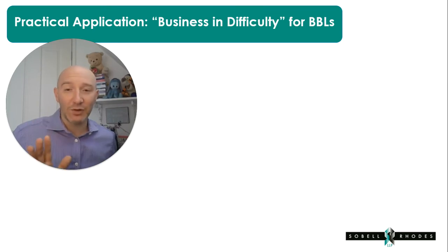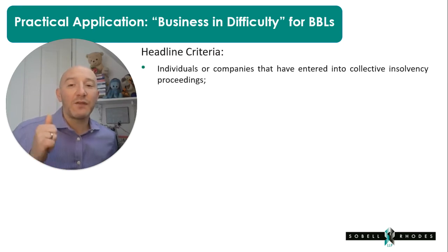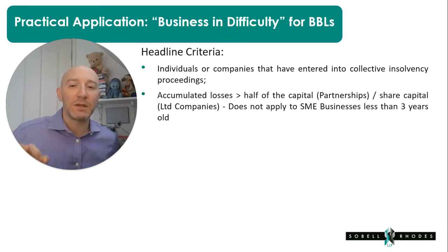So let's have a look. The headlines are: if you're an individual or company that has already entered into some sort of collective insolvency proceedings, you would be a business in difficulty. But as we've already seen, they'd actually be disqualified from a bounce back loan anyway. So don't put too much headspace into that one. This is the big one.